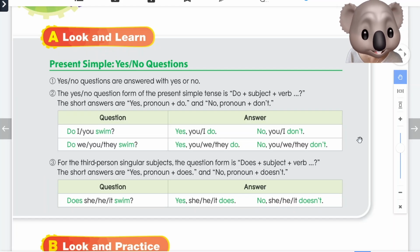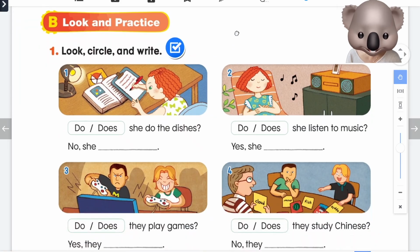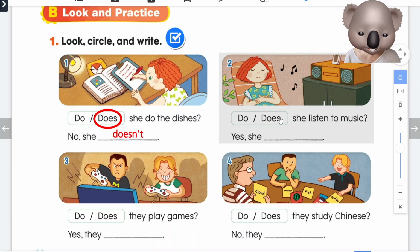Are you ready to get started with your homework? Let's go! On page 40, the directions say to look, circle, and write. In number 1, it says, do or does she do the dishes? She, so which one do we use? Do or does? Good! Third person singular, she, so we use does. Does she do the dishes? No, she, no, so does plus not contraction, doesn't. No, she doesn't. Number 2, do or does she listen to music? She, so we use does, yes, she does.